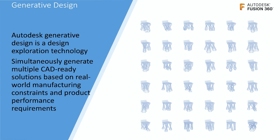So generative design is a very clever functionality. Basically what it does, it allows us to explore new design ideas that maybe we'd never thought of previously. And we use the power of the cloud to look at multiple solutions that can be produced simultaneously based on the input and load requirements. And we can tell the software that we want to reduce the weight by 40% or 20% or whatever it might be, or we want to reduce the cost by X, Y, or Z, and so on and so forth.